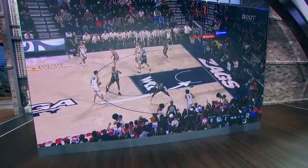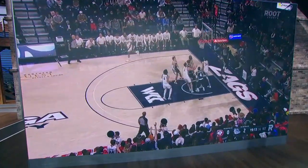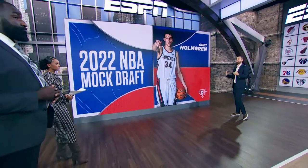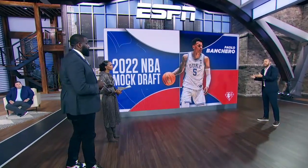And then offensively, he can really shoot the ball, which is going to force these hard closeouts. Then he can attack that, get downhill. So you're going to see him handling the ball in space, creating for others. He's that unicorn style big. And Banchero is a little bit different in that sense.